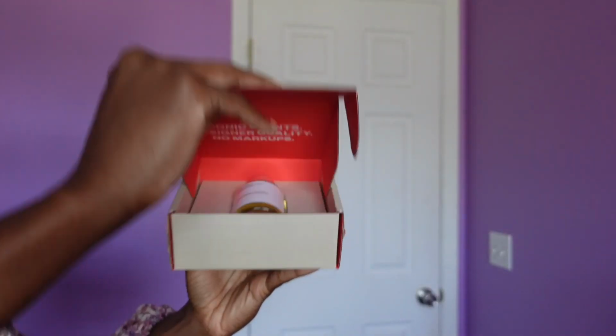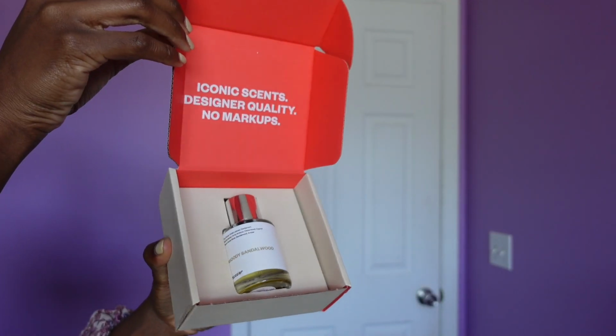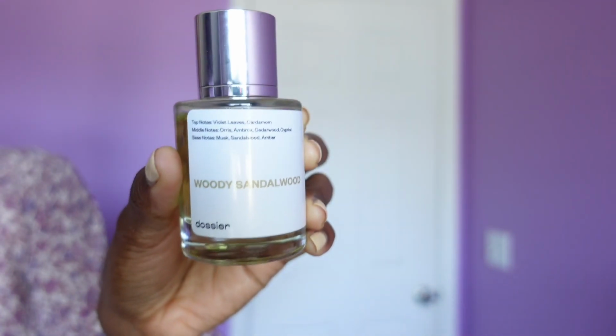So I ordered 3 fragrances. They all came individually packaged, which I loved. So this one is the Woody Sandalwood fragrance. I love the packaging. Although I absolutely love all fragrances, I'm not the most knowledgeable on the different types of notes in each scent. So I love the fact that Dossier includes each note on the fragrance labels. If you guys can see that right there at the top, it tells you the notes in each fragrance.